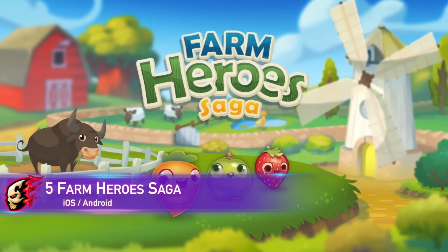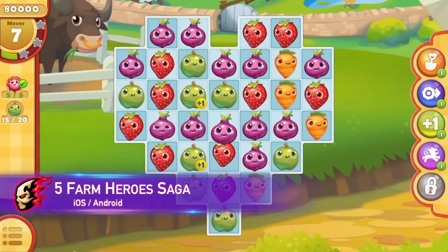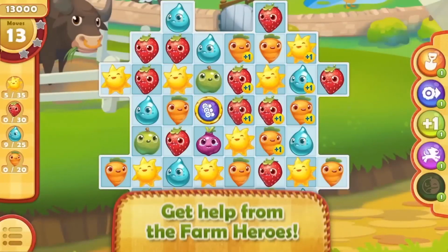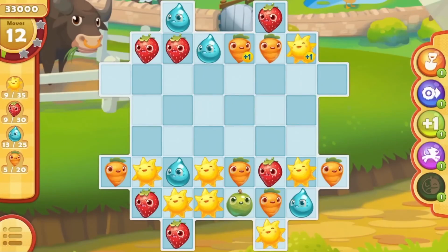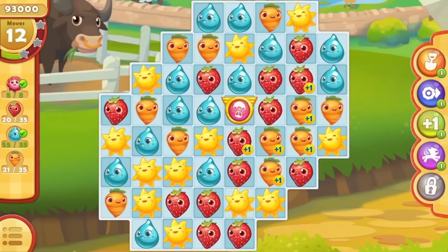Number 5, help the farm heroes save the day in this fun and challenging Match 3 puzzle game. Collect cropsies, activate Farm Club, and use power-ups to beat hundreds of levels of farming fun. Play alone or with friends to see who can get the highest score. With new levels added every 2 weeks, Farm Hero Saga is sure to keep you entertained.